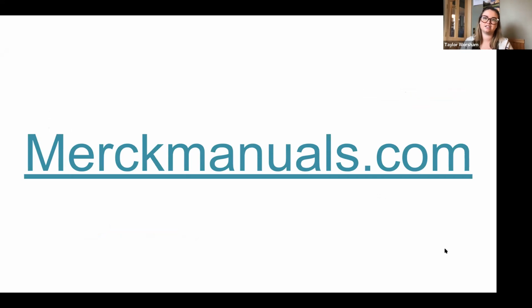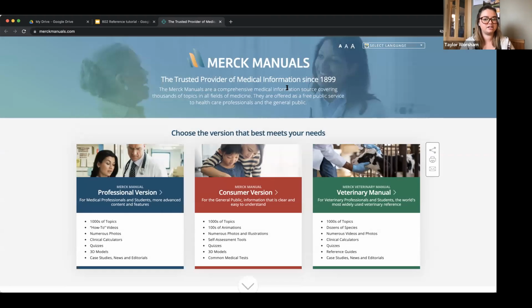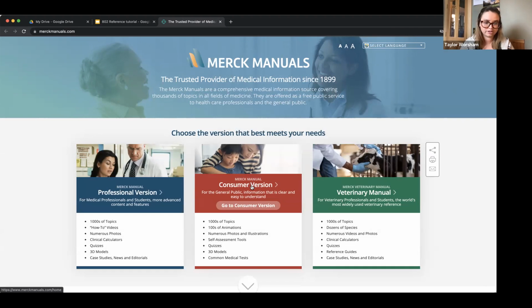There are two ways to navigate this site, which we'll be going over, and that's through browsing or searching. So to get to the page, you can Google Merck Manuals, which will pull up all versions, but we're going to be consulting the consumer version, and you can start with this direct link. As you can see here, it gives you the different options for the version, and we're going to be using the consumer version.